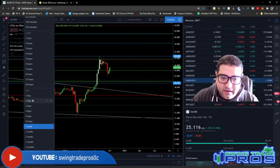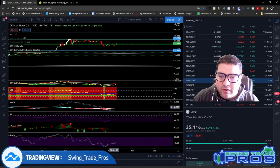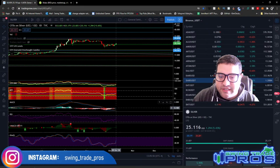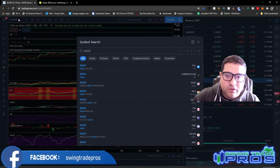On the weekly, the daily actually looks really good. End of the day Friday with a bullish engulfing candle. The Stochastics just crossed up, obviously in a DMI squeeze. MACD just crossed up, and this silver looks pretty good for a continued move to the upside as well. I'm sure gold is also looking the same.